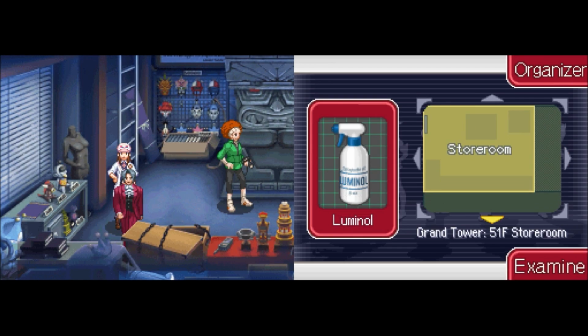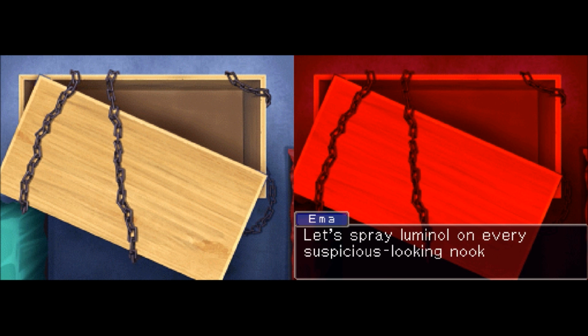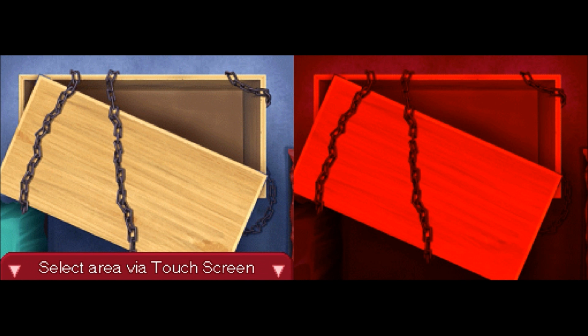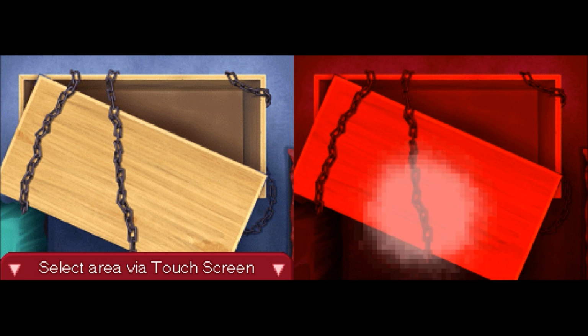Alright, I want to examine this, please. Nothing! Oh, man! Oh, gosh, no! Let's spray luminol on every suspicious looking nook and cranny. Why does everyone do it? It's not the same when everyone else does it.